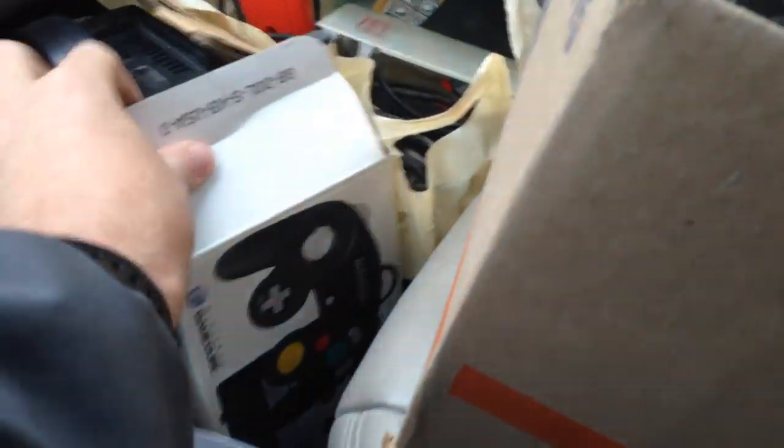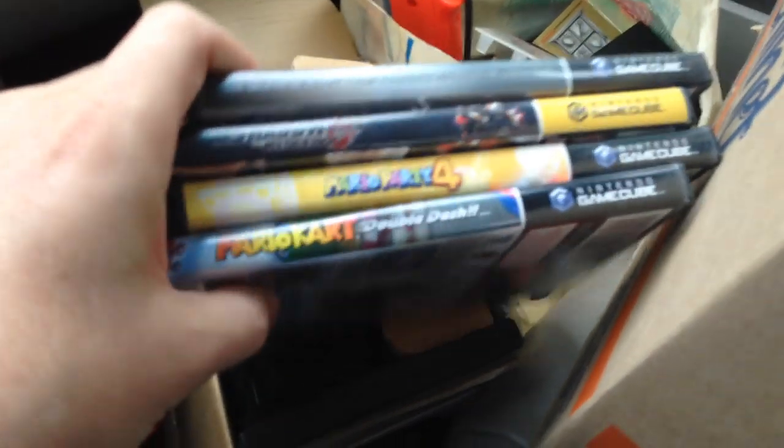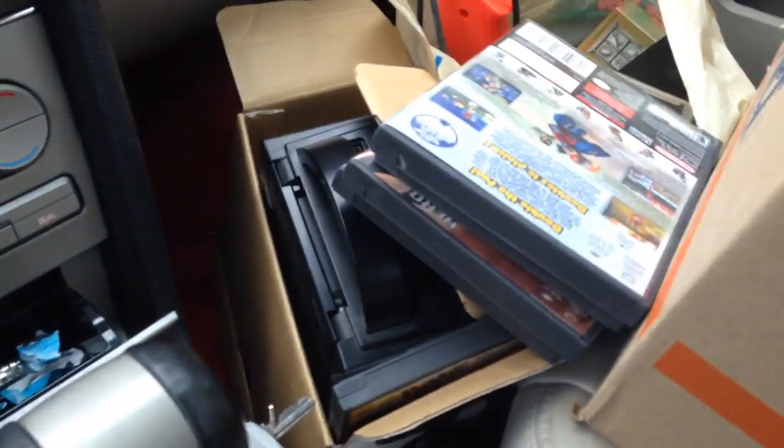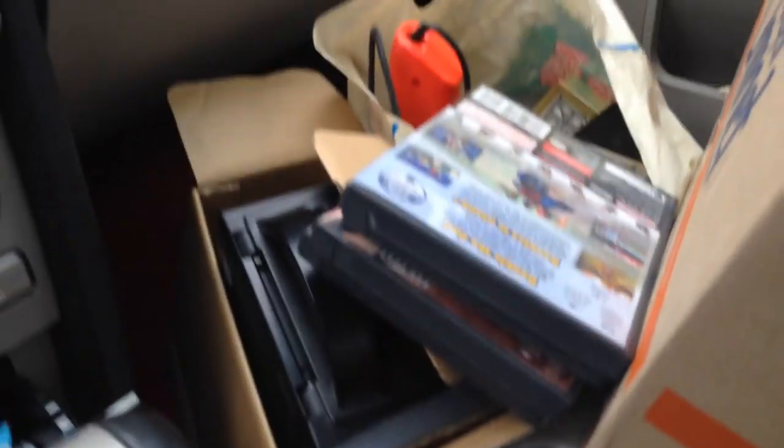And this is a boxed and complete GameCube. I don't know if you can see that there, it's the Zelda edition. So it came with 4 amazing games, as you can see. I had to pay a little bit for that though, $40. So $60 for all that stuff.